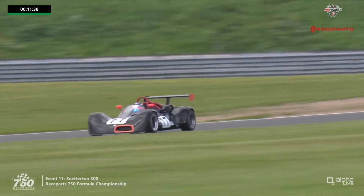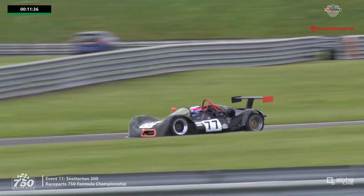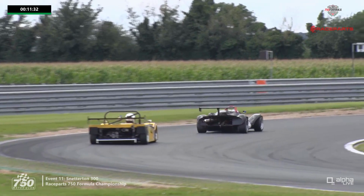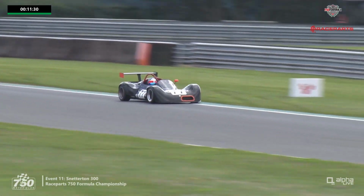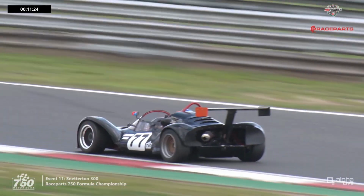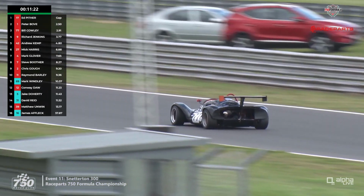He's just behind Bill Cowley, so I'm sure Richard Jenkins will be delighted to be able to go with these guys. He's gone pretty well in the wet in that car, but I don't think we've seen him right up with the front runners in dry conditions, but he looks like he's got a good chance of that this time, the ex-Lola driver. Trying to assert his sort of home rule, isn't he?